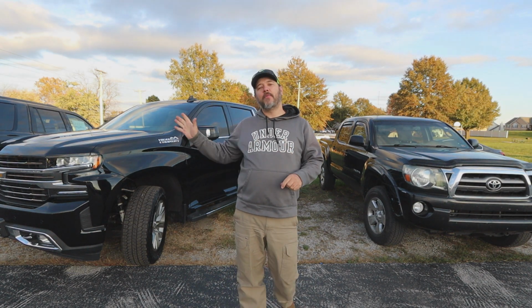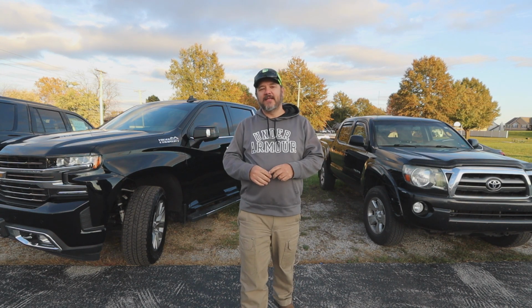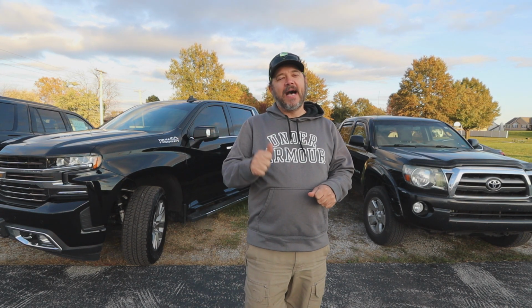Today I did it. I bought one of my dream trucks, a 2019 Chevrolet 1500 High Country.